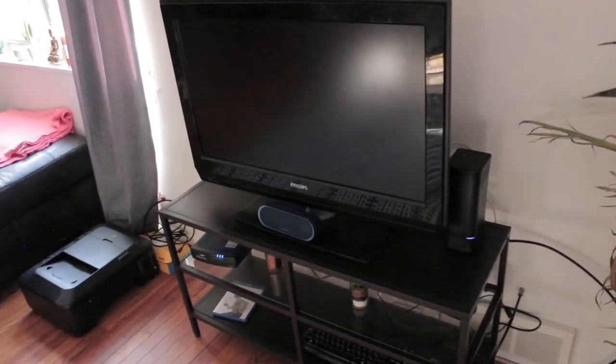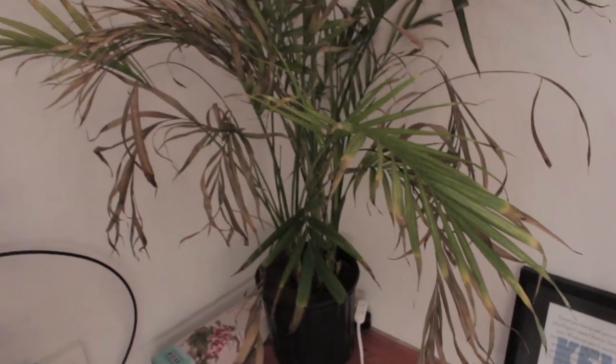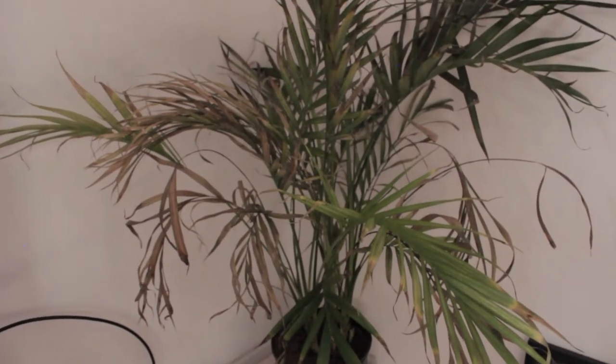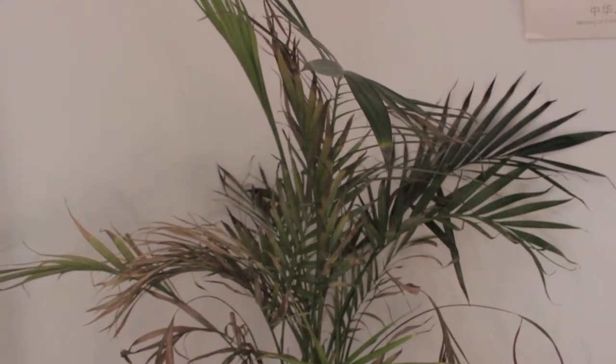I think it was $20. Yeah, we got this for $20. The speaker I got for Christmas. It doesn't work because my brother broke it, and he didn't want to say anything until I was trying to use it. And then here's this plant that's dead or almost dead. I got it from IKEA. You're better than this.